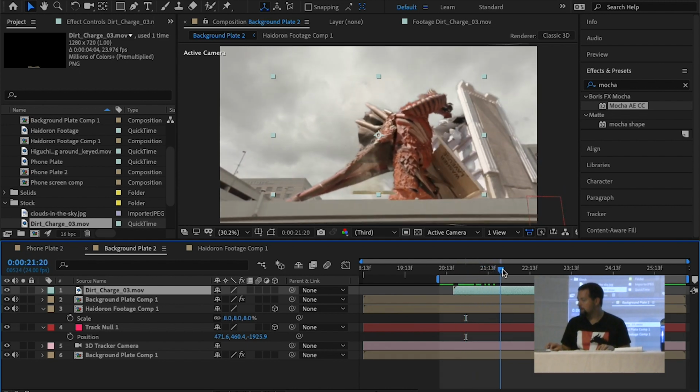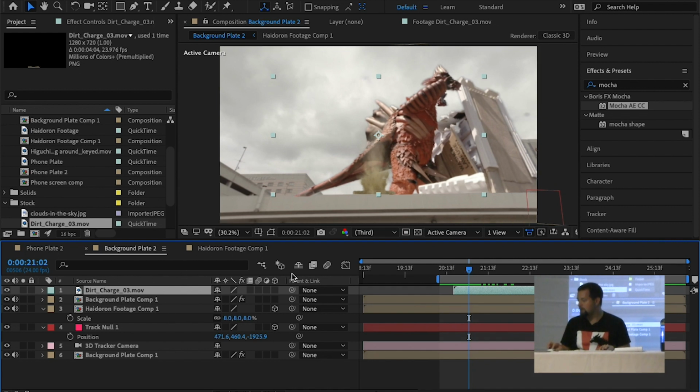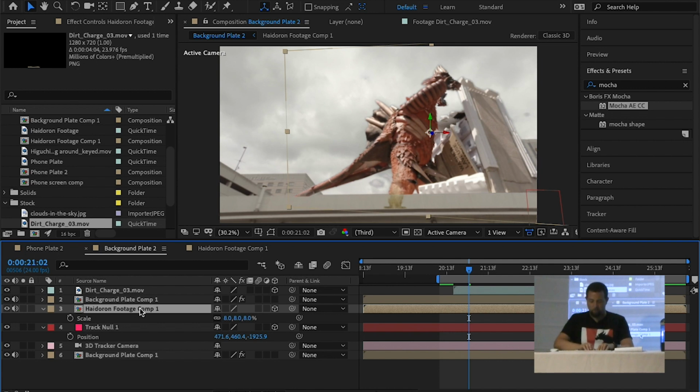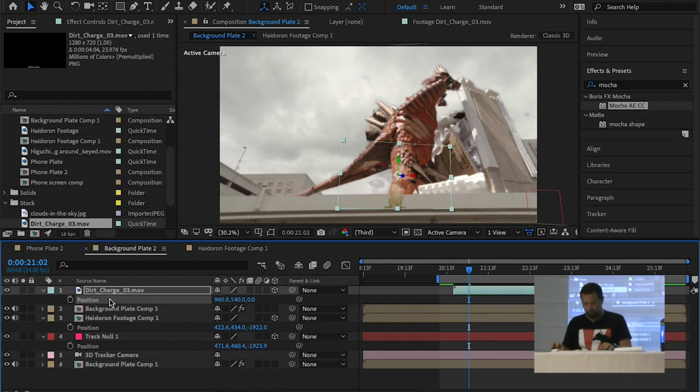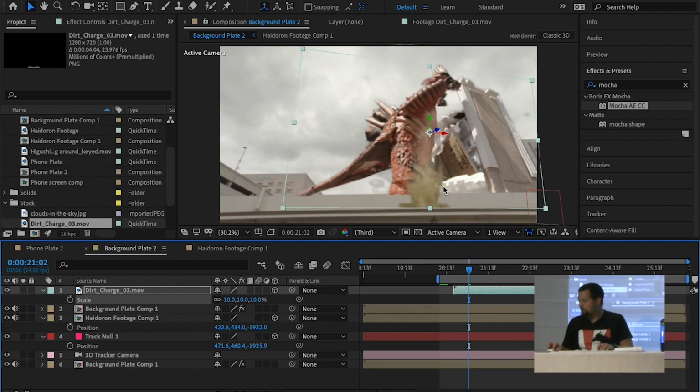So boom, all right, that's basically where we want it to hit. And we're gonna say, hey, you're a 3D layer, and we want you to have the same relative position as the Hydron comp. So let's put you there. Whoa, scale that way down.